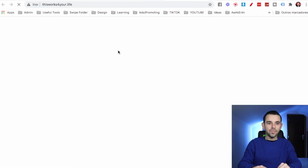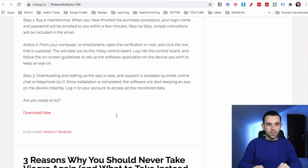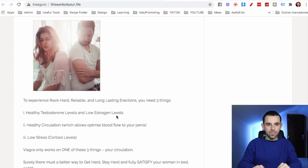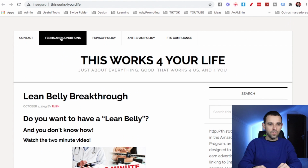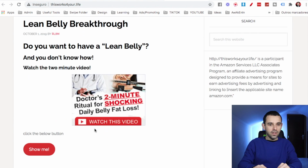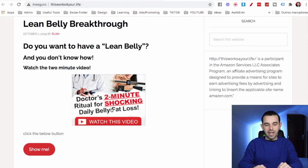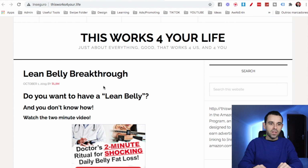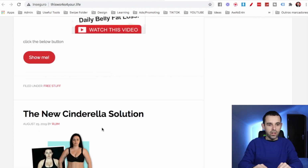Click here to open. So here's one. Okay, so this looks like a blog. It's a website. It has buttons over here. What I can see is when I put my mouse over, it shows the hop link on the bottom. That means this is the link that they have for ClickBank. So that's how they're making money. They're sending clicks to this page, and then people click this, and they go and buy it.